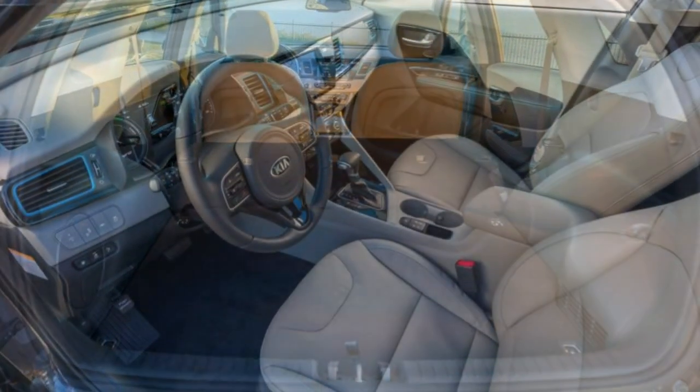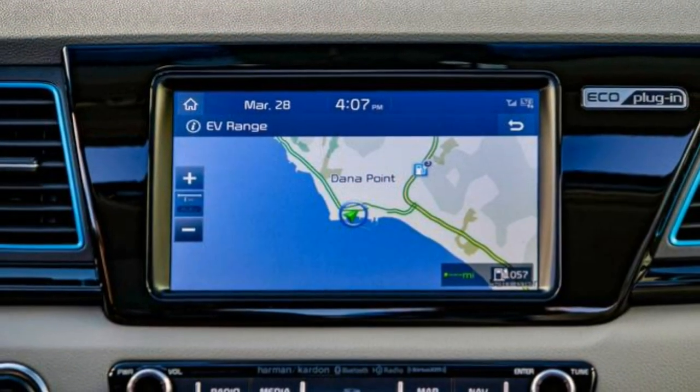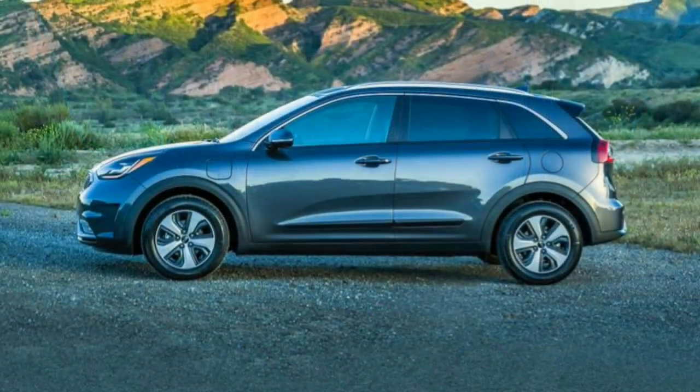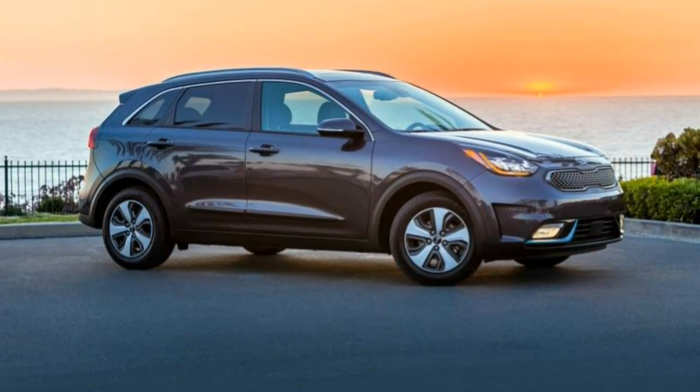Smartphone integration. With Apple CarPlay and Android Auto standard in all models, you likely won't miss the upgraded system with navigation. The X Premium trim also includes wireless charging for smartphones.